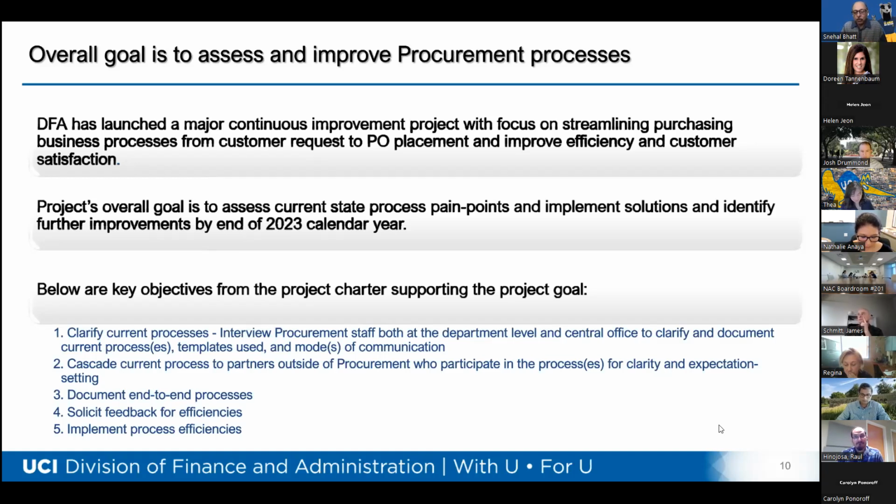As I mentioned, we have tried to identify a lot of the pain points that I will briefly share with you, the high-level pain points that we have identified, and some of the short-term, mid-term, and long-term solutions that we are looking at to help address those pain points.